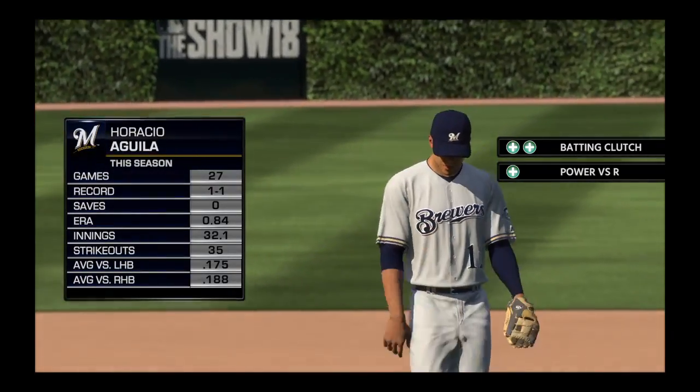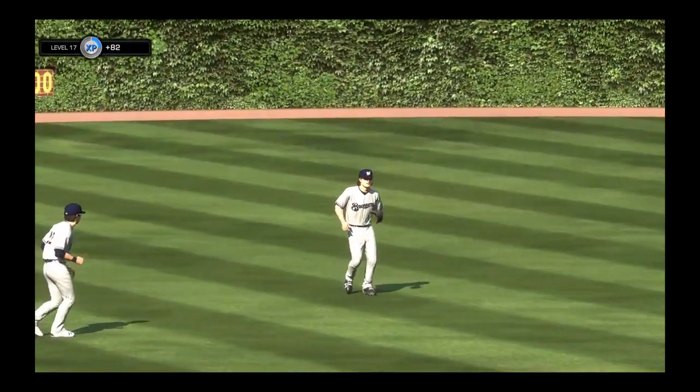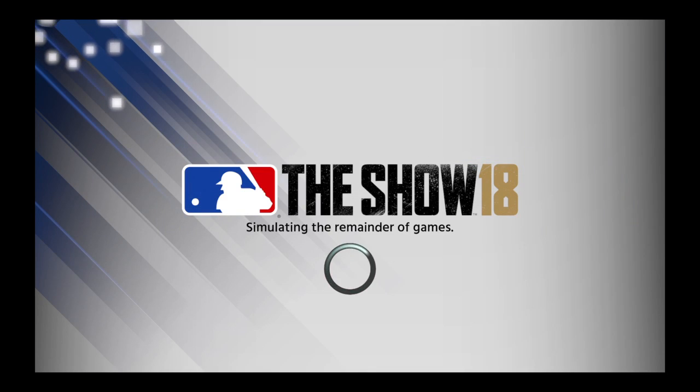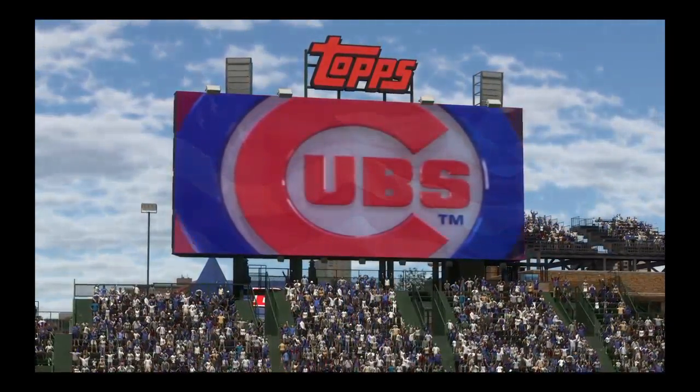Horatio Aguila takes the mound in a safe situation. 8-5 today. Milwaukee used a 3-run ninth to help propel them to the win. Nate Jones gets the win. Doesn't get much better than this.